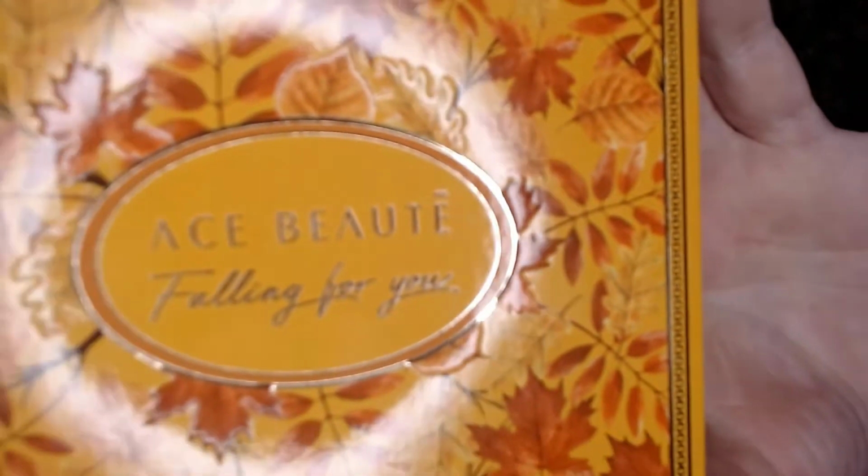Next up is something I was hoping to get, and I got, so I'm so excited about it, and it's the Ace Beauty palette, and it's Falling For You, and it's fall themed with little leaves all over it. Perfect for this time of year, perfect for this month. We have the fall festivals going on, all kinds of things, so this is perfect. Let's see what the color story looks like.